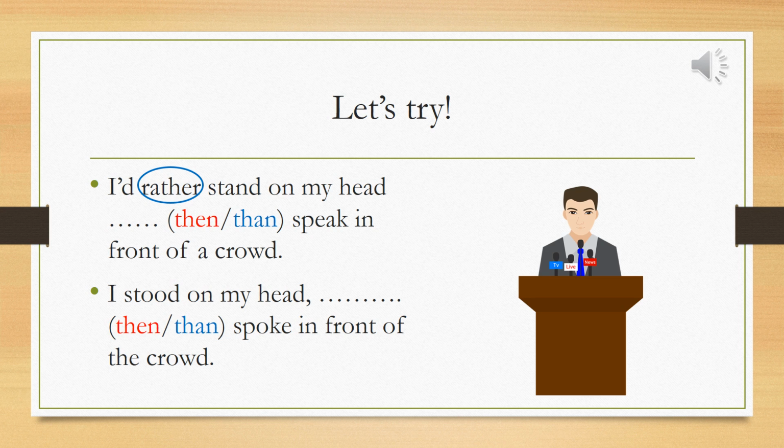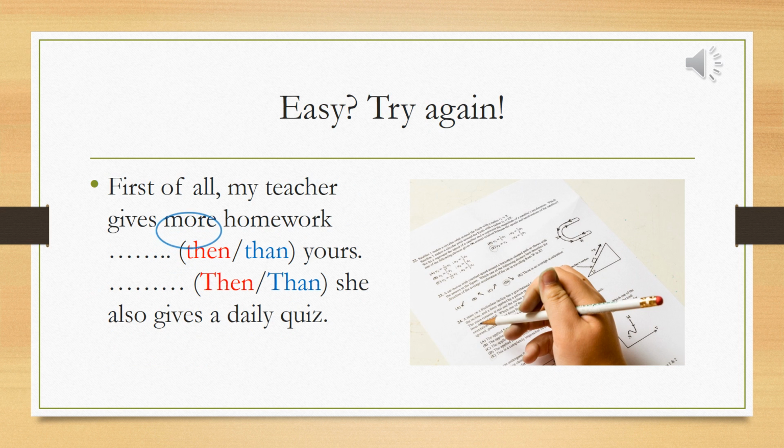What about the next one? I stood on my head, then or than spoke in front of the crowd. So is the word then all by itself or with something else? Look around. You don't see more, less, you don't see ER, and then in this case does indicate something that happens after something else. Therefore, it should be then. T-H-E-N. I stood on my head, then spoke in front of the crowd. That was easy? Yes, it was.